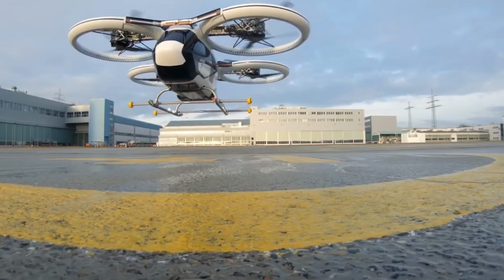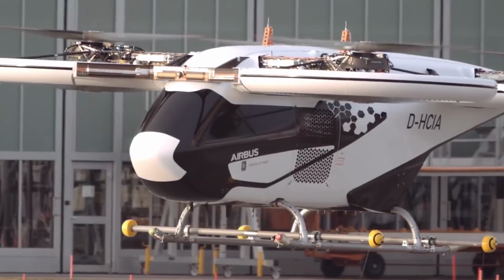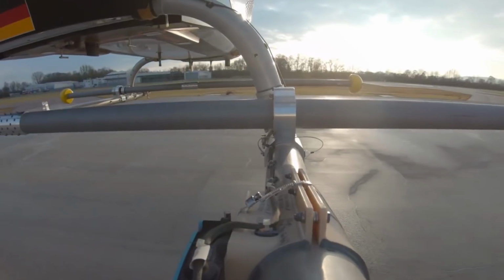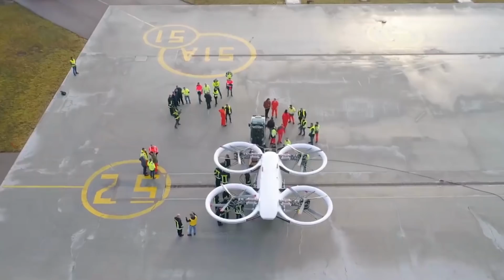And Airbus has released video of the first untethered City Airbus flight test. Yet another entry in the urban air taxi race. The 4-seat aircraft is all electric. It will be fully automatic or remotely piloted. It can fly for about 15 minutes at 75 miles per hour. Airbus apparently is going for the short haul market.